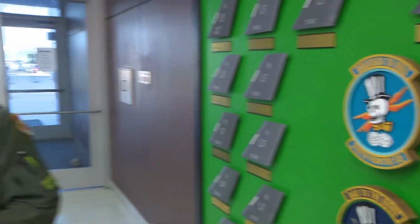Okay, tell me about F-35 specifically, because 75% of the world trains on F-35s here at Luke Air Force Base. That's right, Emma. That's insane. Yes. So the F-35 is the fifth-gen premier fighter in not only the United States Air Force, but a lot of our partner nations as well.